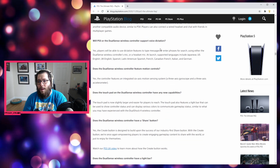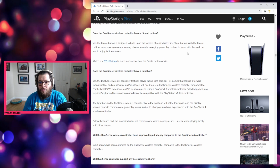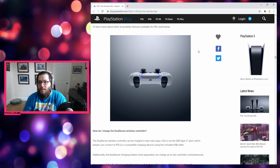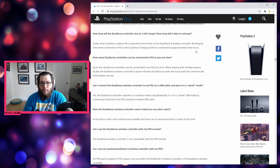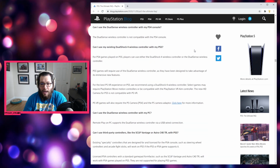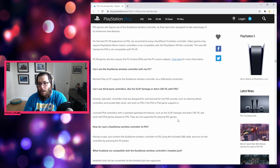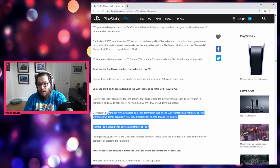They talk a little bit more about the motion controls and some of the capabilities with the share button and the light bar, some of the accessibility options, the remapping buttons, how many can I have paired? Will it work with my computer? Can I use third-party controllers? And here's the one thing I want to mention here.